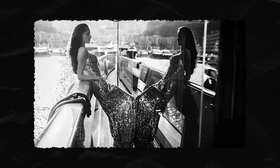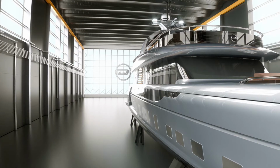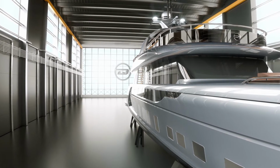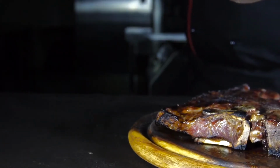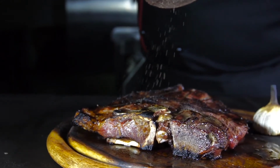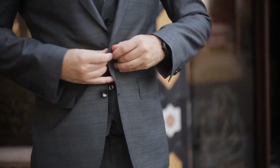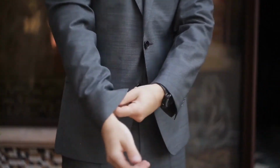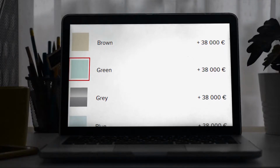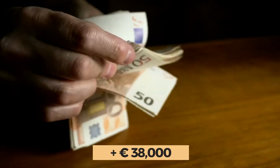The windows are all next-generation XIR glass that allows for light to pass through while still keeping solar heat and UV rays to an absolute minimum. So, when you're biting into your filet mignon, you won't have to fret about slapping on some sunscreen or giving your dermatologist a ring. And if you're worried about the style, you can even customize the XIR glass to be brown, green, grey or blue for only an additional €38,000.